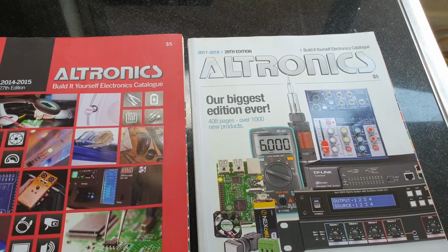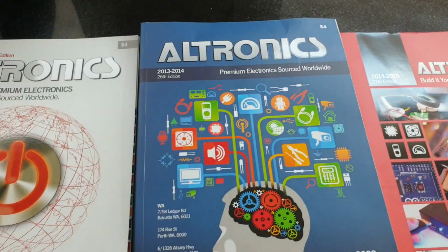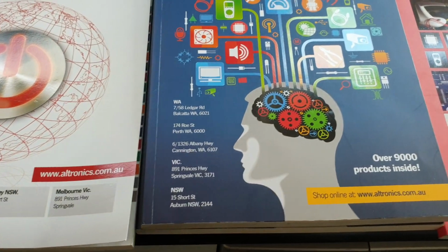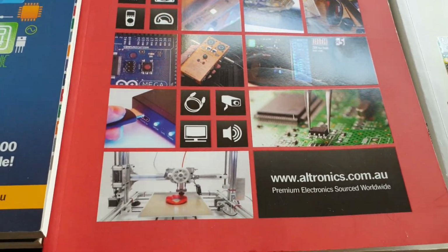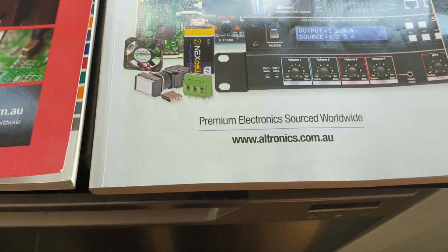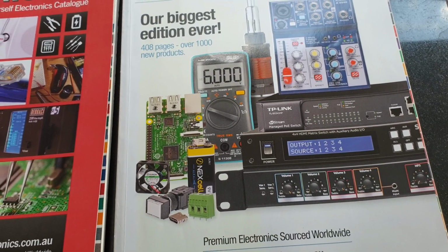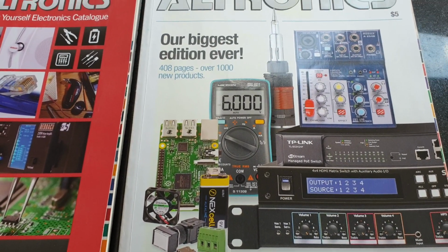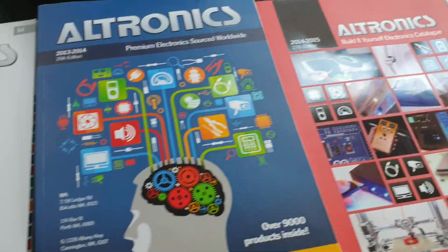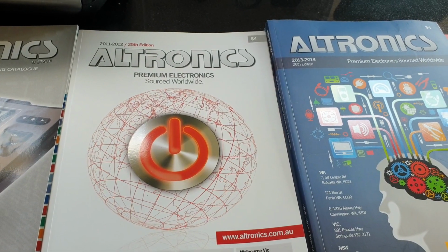So we've got the 2017, 2018, 2014, 2015, 2013, 2014, and as you can see, they very much cover the componentry side of what they do. Although, if you have a look at the 17, 18, they're having a look at all the data equipment and stuff, and getting back into soldering irons, multimeters, but definitely quite a range of bits and pieces. This probably sounds like an advert for Alltronics and Jaycar, and if it is, great, because support Australian business, that's certainly a great idea.